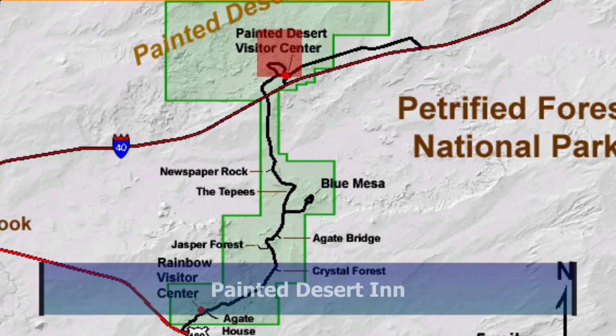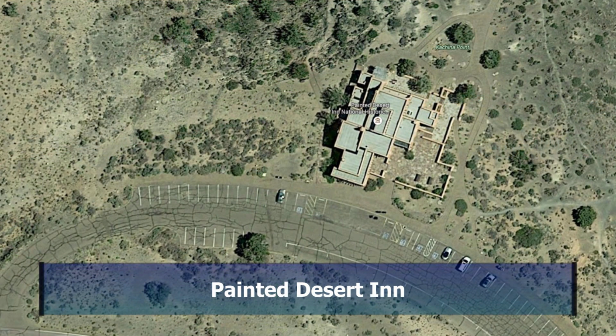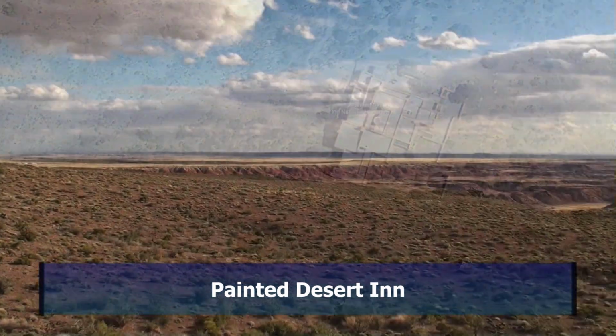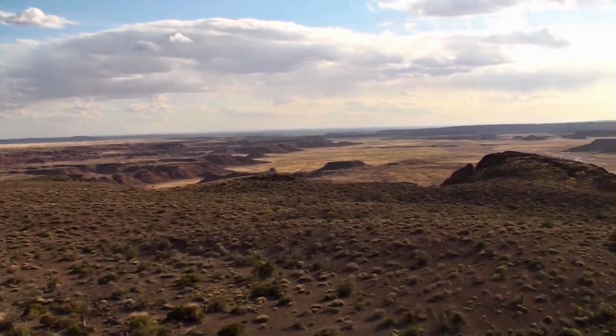Our last place we'll look is the Painted Desert Inn. It's been here for over 100 years, and it's been a destination to come and look at the park. It's on the National Register of Historic Places.